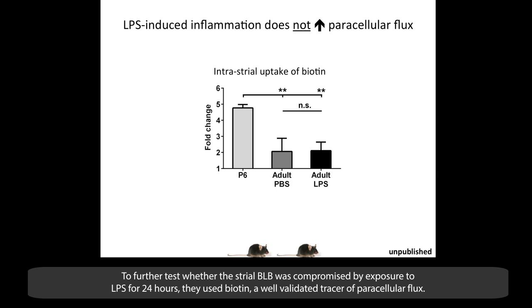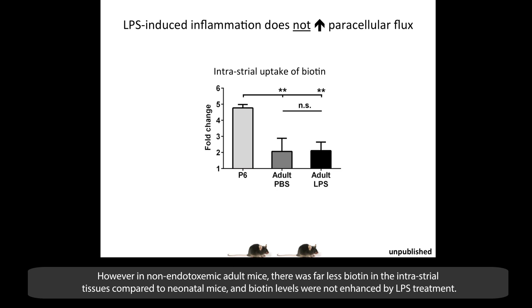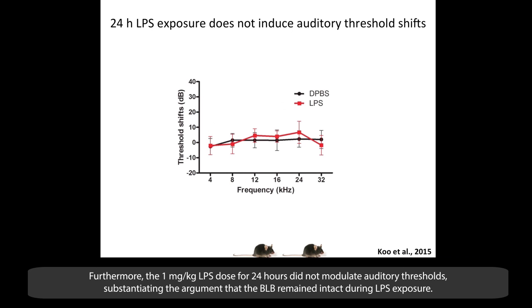To further test whether the strial blood-labyrinth barrier was compromised by exposure to LPS for 24 hours, they used biotin, a well-validated tracer of paracellular flux. Neonatal P6 mice with immature and leaky blood-labyrinth barriers were used for experiments, and they saw a large fold increase of exogenous biotin levels over endogenous biotin levels. However, in non-endotoxemic adult mice, there was far less biotin in the intrastrial tissues compared to neonatal mice, and biotin levels were not enhanced by LPS treatment. Furthermore, the 1 mg per kilogram LPS dose for 24 hours did not modulate auditory thresholds, substantiating the argument that the blood-labyrinth barrier remained intact during LPS exposure.